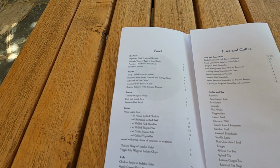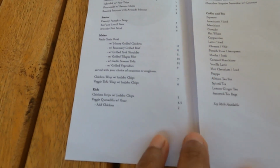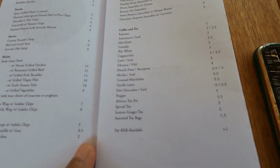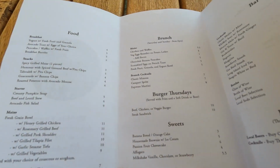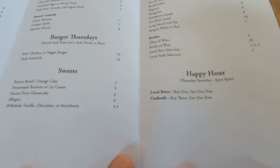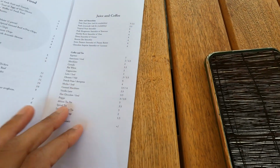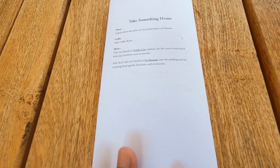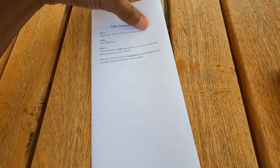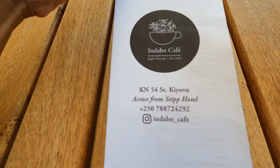So I'm just going to give you a quick shot here of the menu. They had a few vegetarian items to choose from. I really went to try their burgers, but they said the burgers are only available on Thursday. So I'll probably be back to try the burgers. But I ended up getting the hummus without the beef. They have an item on there that says beef hummus, but you can request it without the meat. And it is the best hummus to date that I have tasted in Kigali. So you better believe I'm going to be back to get more of that hummus and a burger on Thursday.